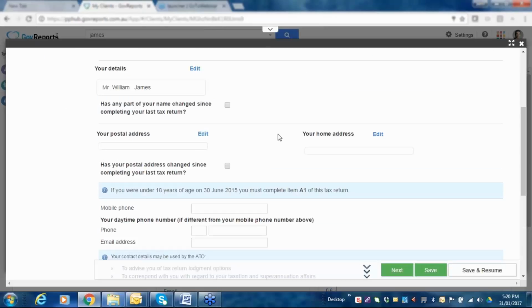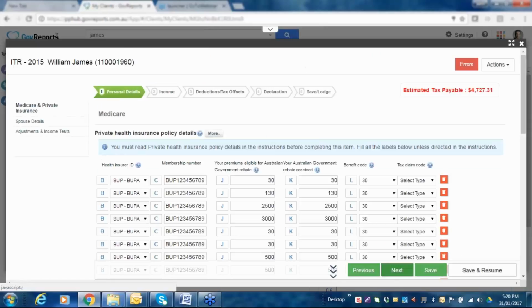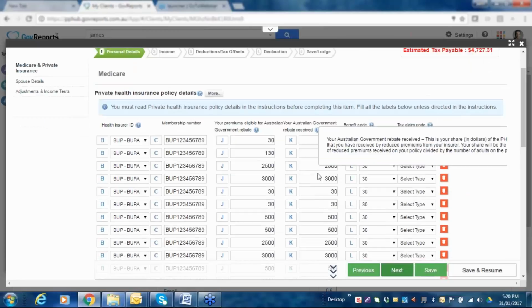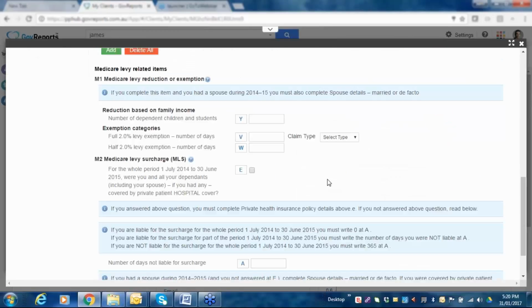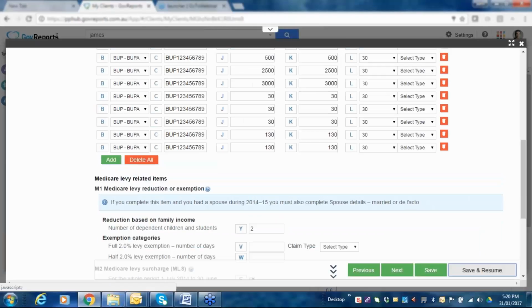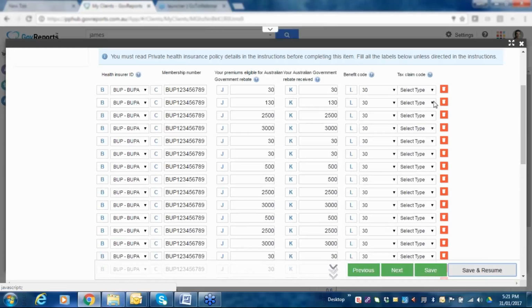Once we fill in all the names and addresses and so on, it'll take us through each screen. So we can go to the next one, and here we've got the health fund detail, and we can say, okay, it's to spouse and so on. A lot of that came through, but a lot of it needs updating, so you put the right criteria. If they're not right, you delete them, or you can add, or you can adjust.